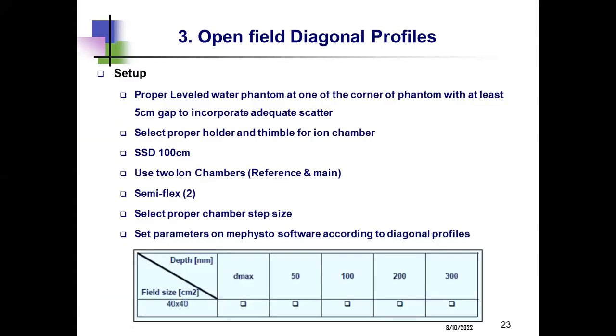Then we have open field diagonal profiles. For diagonal profiles, again, a level phantom is mandatory, but we have to center the phantom to the corner if our phantom size dimension is smaller. We had a smaller dimension, for example, like 60 by 50 by 50. So for this acquisition, we moved the phantom to one corner, with a centimeter gap for lateral scatter, and we acquired data at that particular setup.